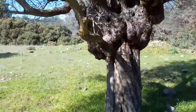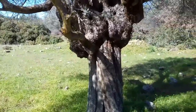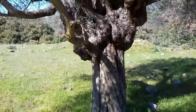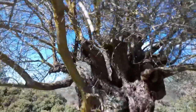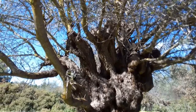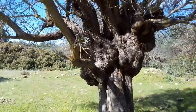All these big burrs and knuckles on them is where the branches have been cut over the years to trim, and you'll see that they've been trimmed at the top there in the last couple of years, but all the big knots and bumps and that are where they've been trimmed previously, and they're just like wounds that the tree heals over.